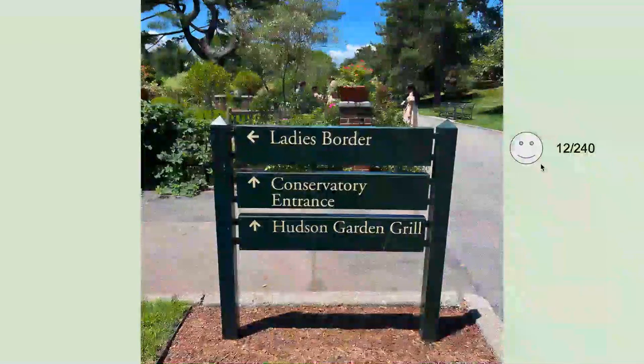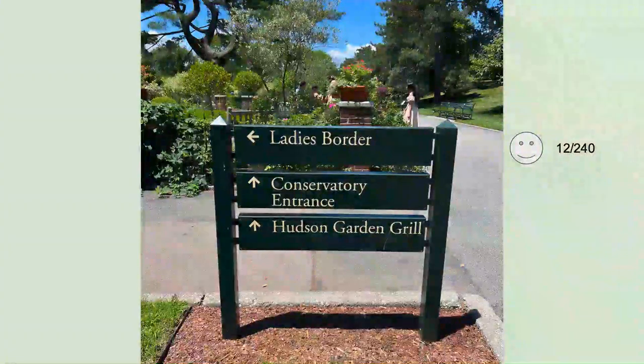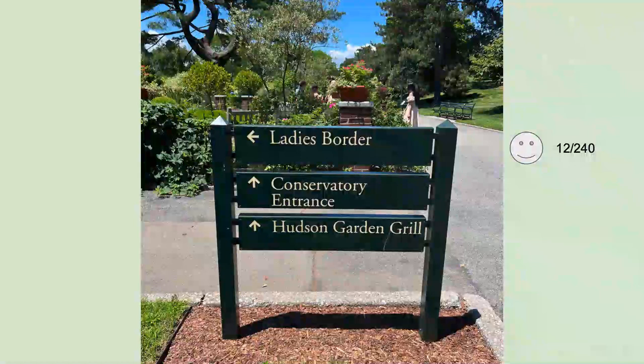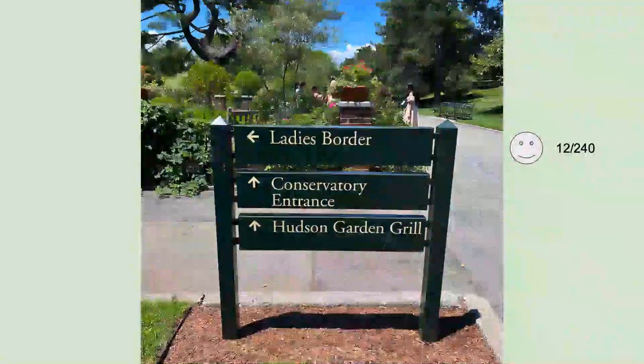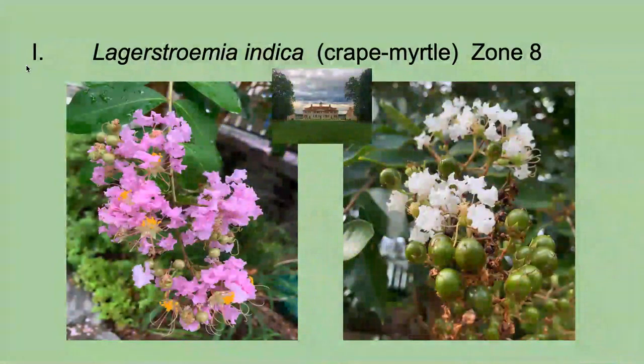I am going to again attach to the Zoom a complete list of all 240 plants that are in the ladies' border. We will talk about 12 of them today. We're peeking into the ladies' border. We see that the entrance is flanked by 2 crepe myrtles. If you do look at these slides later on your own, if the Roman numeral of the plant is black, the plant is deciduous in New York City. If the Roman numeral is green, it's evergreen in New York City.